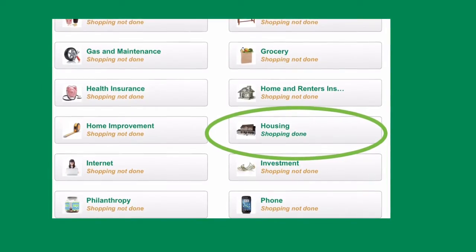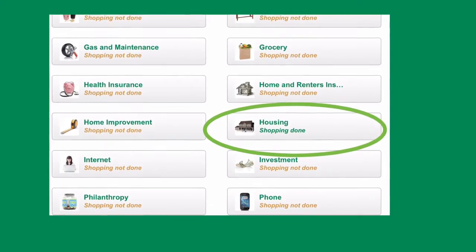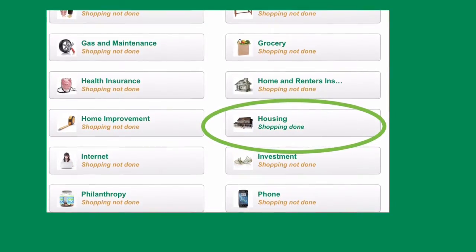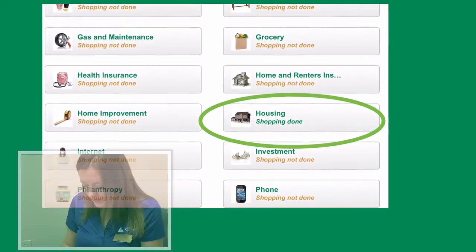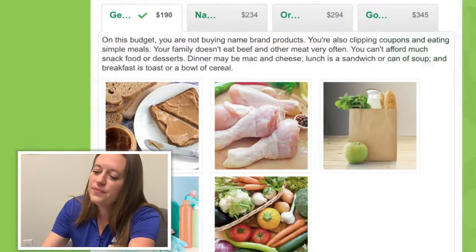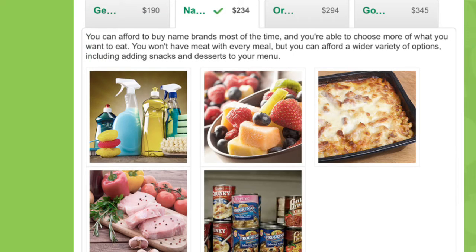Shopping done. Fantastic. So what I would do after this is I would run through all these other costs on there. I would go to transportation and my utilities and things like that. So all the things that I need are going to be covered. And all of them have different pictures like that. Here, I'll show you another one. Even grocery. It's going to show you if I wanted to buy generic food. If I wanted, what is that one called? Name brand. So a little bit more expensive.